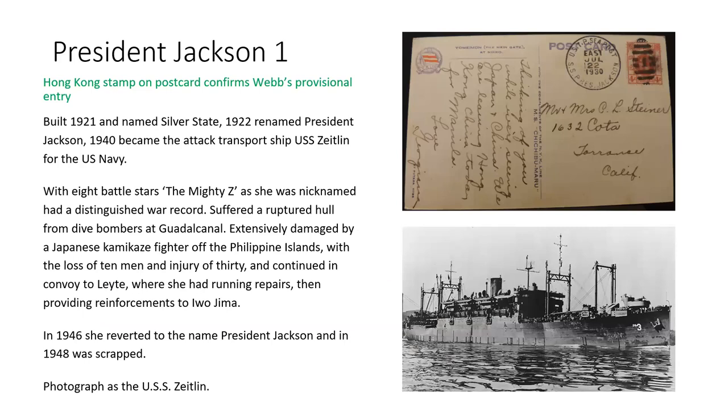So the first postcard I picked up was President Jackson, which Webb had given a provisional number one to, built 1921. All of these ships were built by the government and therefore named as the nicknames of the states. I think the Silver State might be Nevada, I'm not sure. And then when bought by the Dollar Line, were renamed the president's name.